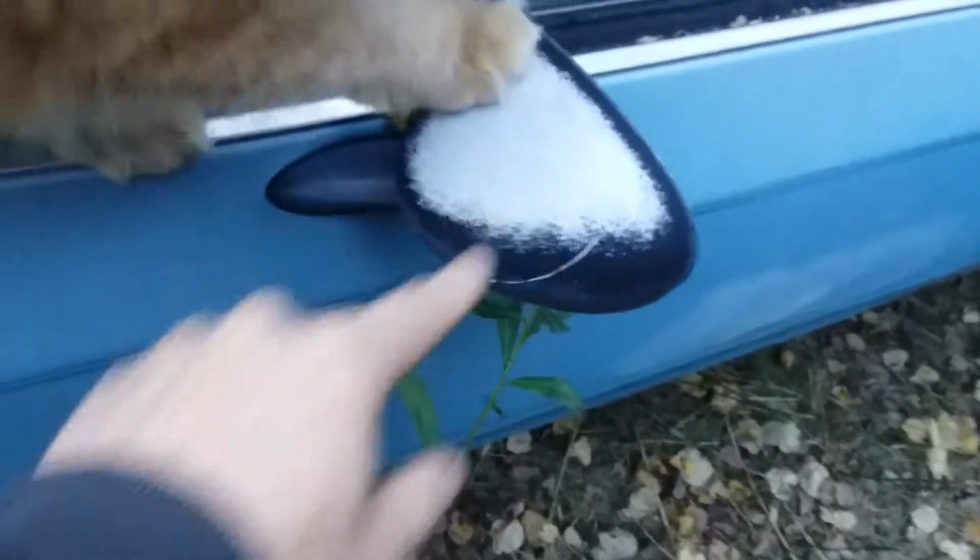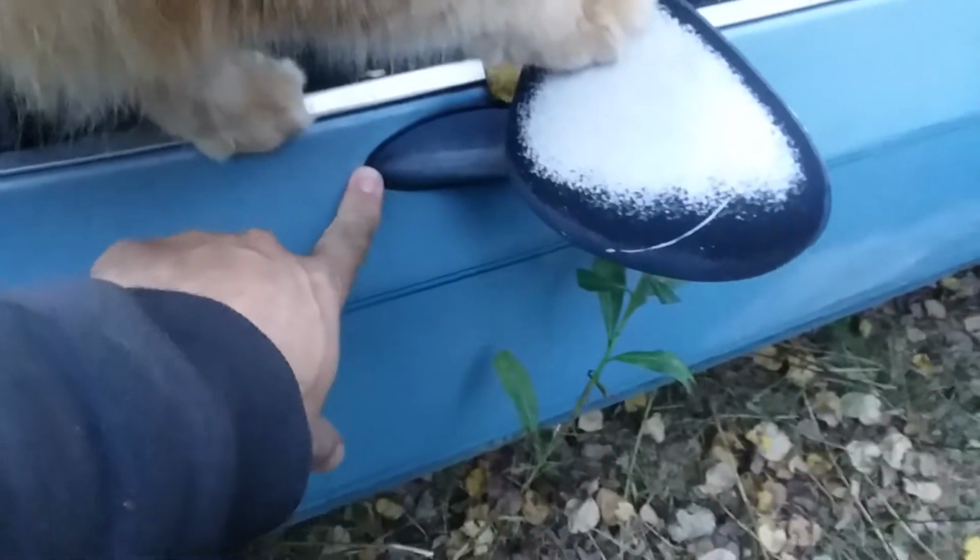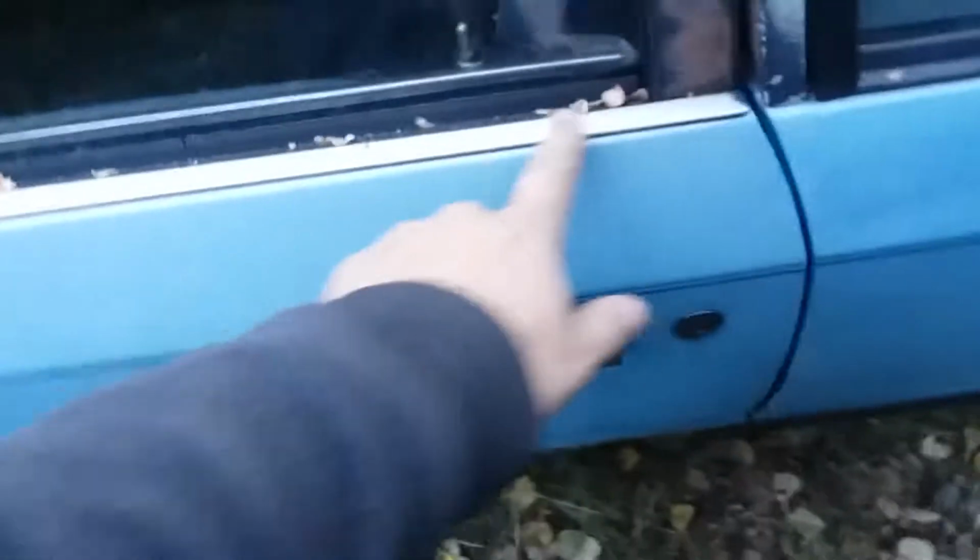But the gasket on these is always a great telltale. That gasket should be black and no other color. Doesn't matter what color the mirror is. That rubber, soft rubber gasket should be black. Same with the window trim around here. The sill trim, as I call it, should be flat black.